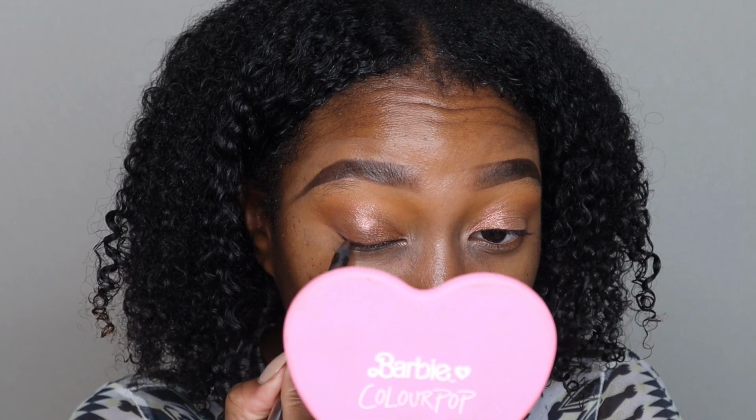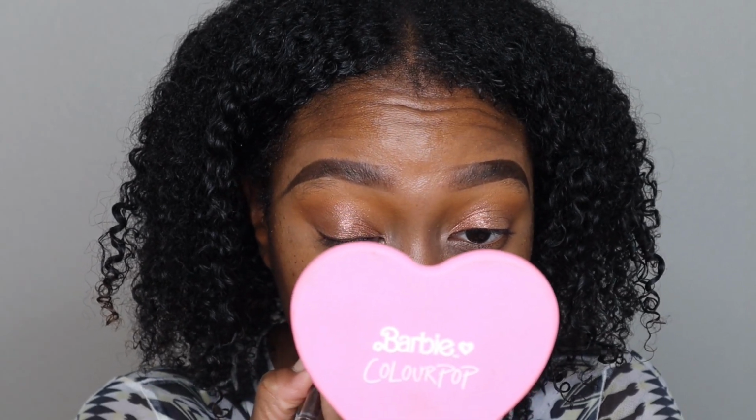Now I'm going to go in with a dark brown liner. This is the one from LA Girl. This is literally just their Glide Gel Liner in brown. And I'm going to use that to basically line my upper lash line. And I'm also going to put this in my waterline as well. And this is just to give us a little bit more definition for our eye look.